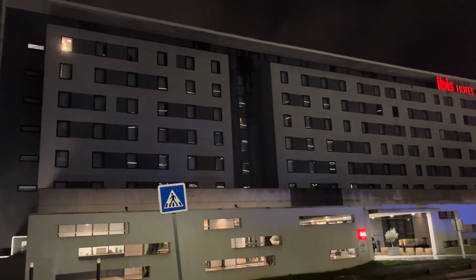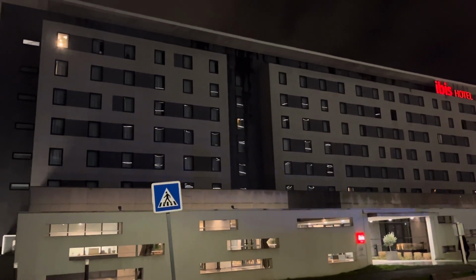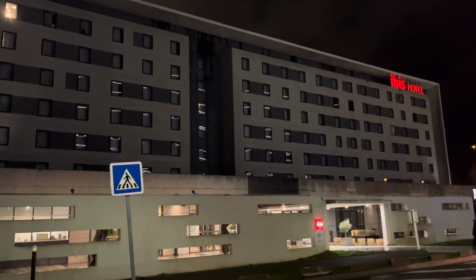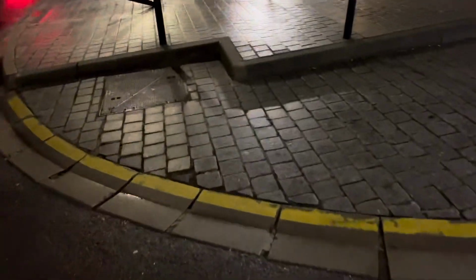Hey everyone, today we're going to be touring the Ibis Hotel at Charles de Gaulle Airport in Paris, France. So we're staying here tonight, and if you look right there, there's the Ibis Style hotel, and I gotta watch out because there's a car coming by. So let's do a hotel tour of this place right now. And there's some people out here, so I'm not gonna point the camera at them.